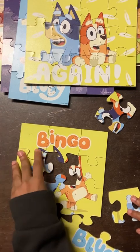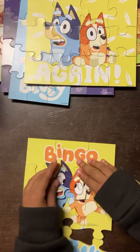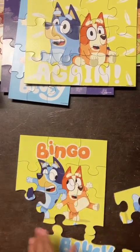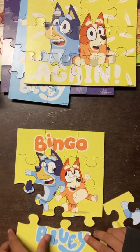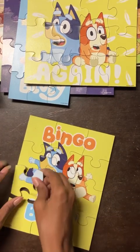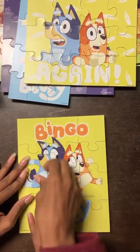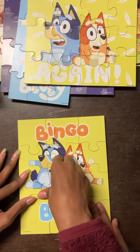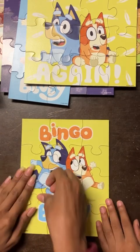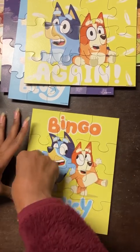Let's go right there. Doing a great job. And then this. There. And you could do the last piece. Okay, let's see. And then here goes some. We're going to show you the last ones next. And here is the last one. This is the last one.